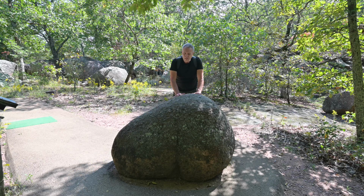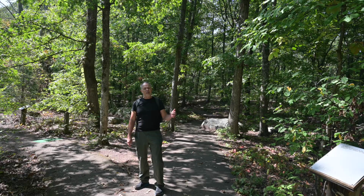This one small boulder weighs 10 tons. That's as much as 3 mid-sized cars. Wow. Well, here we have another fork in the trail.